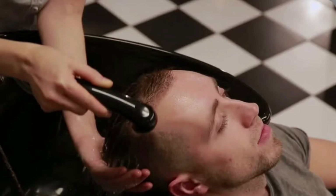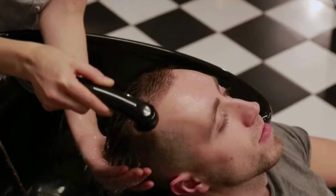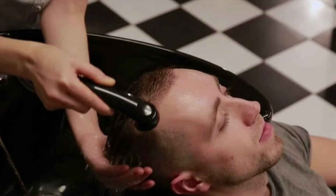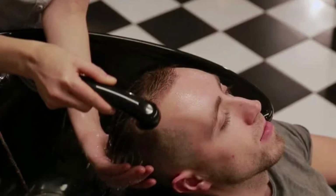If a client is disabled or wheelchair bound, ask the client how he would like to be shampooed. Some wheelchairs can be positioned comfortably at the shampoo bowl, while others may require the client to use the incline method. Always make the client's comfort and safety a priority.